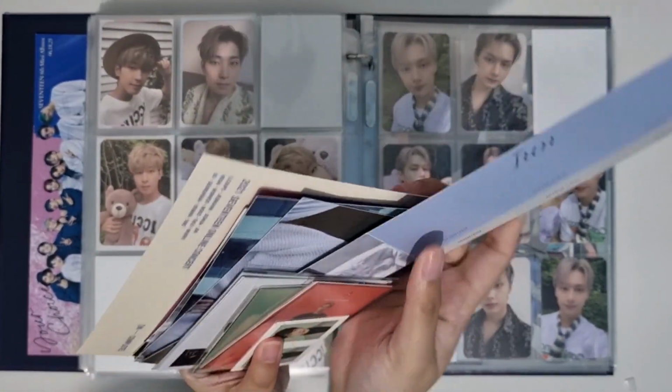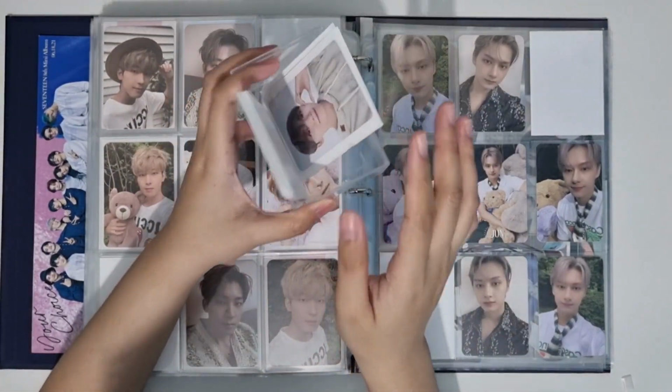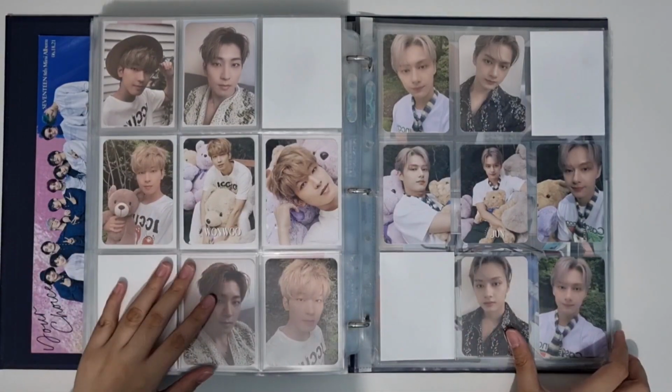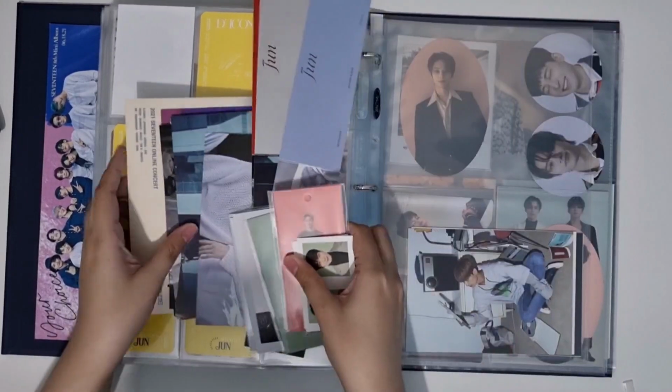Okay, so now we're going on to the non-album or non-photo card size cards, and there's a lot, I'm telling you, but we have still photo cards, which are this one that I'm showing, and I am going to add another clip later on that I forgot to film during this time, so I had to film it separately.